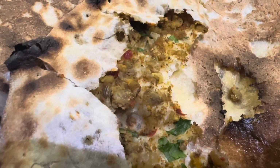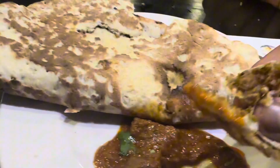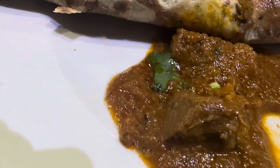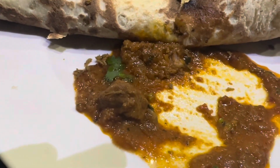Right then guys, so first of all, you can see inside the keema naan, you got keema in there, you got a bit of herbs and spices. So let's give this keema naan a taste with the lamb curry. Look at that. That's really good. In the lamb curry, you can taste lots of flavors coming out.